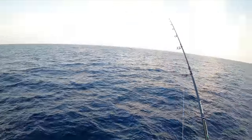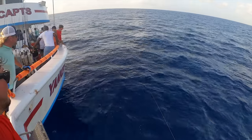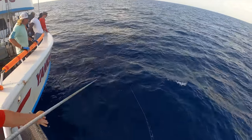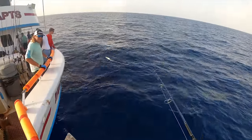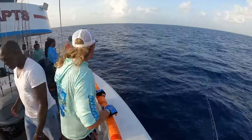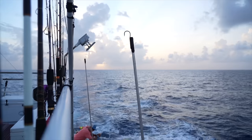Have one! Let's go! Oh, he ripped off. Did you just get a mahi? Oh! That's a bigger one too, right? That's a bigger one. Go get him. Yee! That's a big one too. Yeah. Huh? Yee!